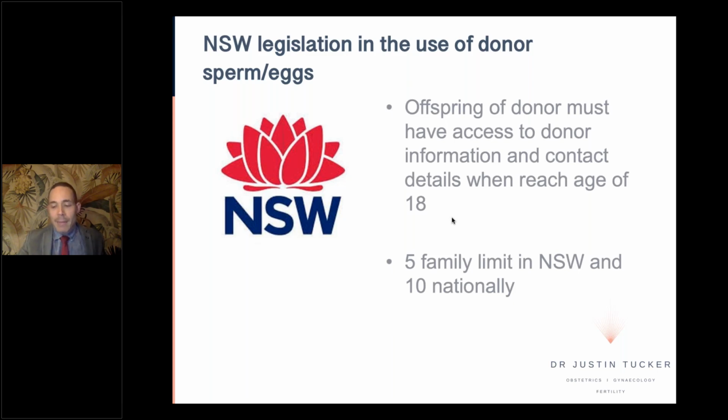One of my slides coming up is about supporting patients as they explore the options they have in that regard, and the myriad of issues that using donor gametes can bring up. Now there's a 5-family limit in New South Wales, meaning one donor, whether local or California based, can only donate to 5 families. So each family can have as many kids as they like, but it's only 5 families.